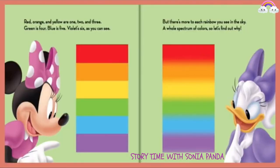Red, orange, and yellow are 1, 2, and 3. Green is 4. Blue is 5. Violet is 6, as you can see. But there is more to each rainbow you see in the sky. A whole spectrum of colors. So let's find out why.